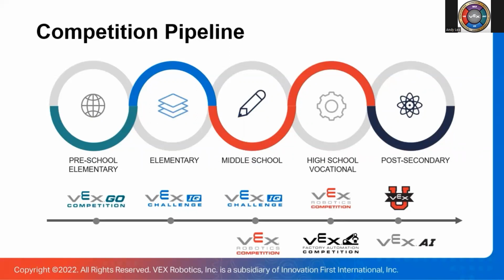The VEX IQ competition provides elementary and middle school students with exciting open-ended robotics challenges that enhance their science, technology, engineering, and mathematics skills through hands-on, student-centered learning. The VEX Robotics Competition is the largest and fastest-growing middle school and high school robotics program globally. Each year, an exciting engineering challenge is presented in the form of a game. Students, with guidance from their teachers and mentors, build innovative robots and compete year-round.